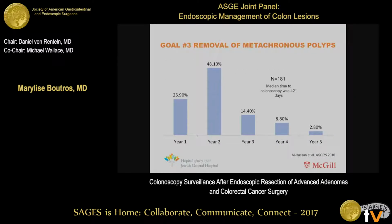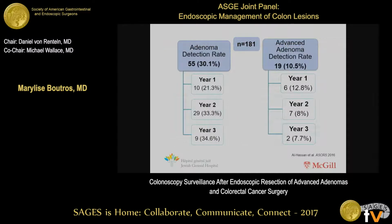At our institution, we looked at the rate of metachronous polyps at the first surveillance colonoscopy, in 181 patients, and our median time to first colonoscopy is about 1.1 years, in concordance with the guidelines. We found that the overall adenoma detection rate on the first colonoscopy was 30%. And of the ones captured in the first year, 60% were advanced adenomas.